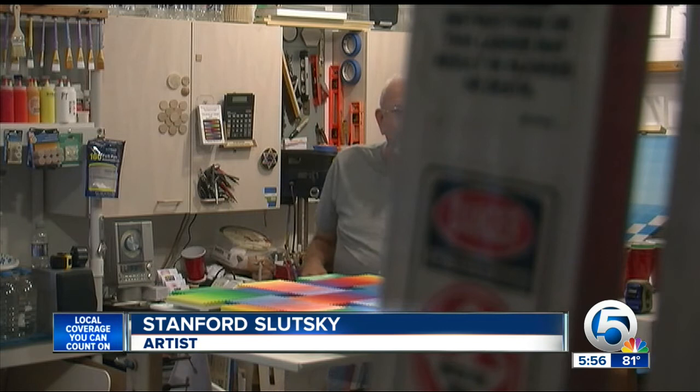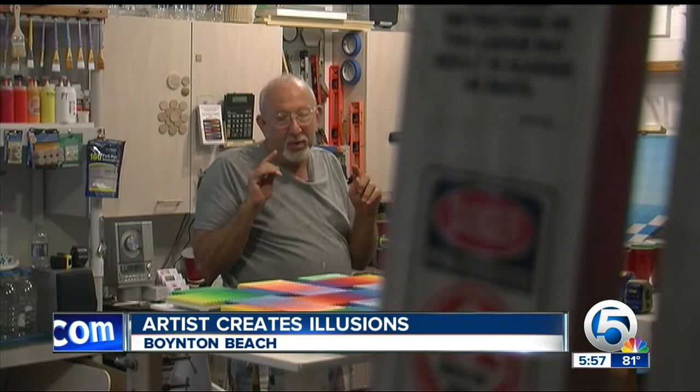But I excel at my math, and I always keep a tape measure around because I have to be precise and exact. But I've learned to do that mostly with my eye. The visual magic unfolds on an easel he built to make his tricks quick. Here, this is a piece of cake.